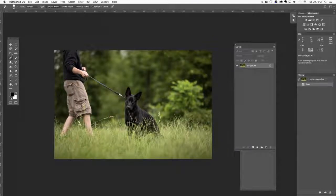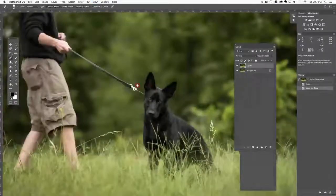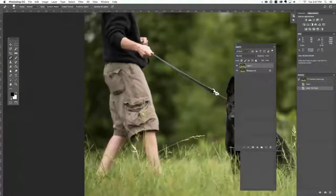Let's begin with a Command or Control J on the keyboard, and Command or Control plus to zoom in. I'm going to start with the leash, and I'm going to use the patch tool to do that. So no, not the patch tool. Let's start with the healing brush. It's been working pretty well for us today.